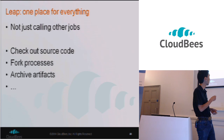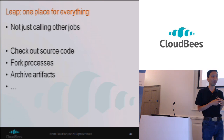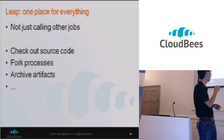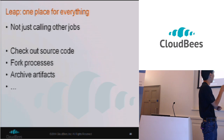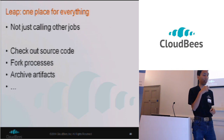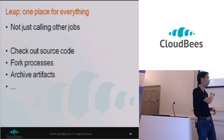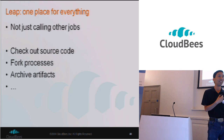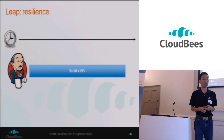We had another plugin called the Build Flow plugin that's done by the community. That's actually done by one of the CloudBees employees, and it had great success. One of the shortcomings in that plugin that we are trying to overcome here is that now you can truly define everything inside a single workflow. As you saw, you can tell Jenkins to check out the source code or execute the process, so you don't have to split them out into multiple places. That is one of the key ideas in workflow.